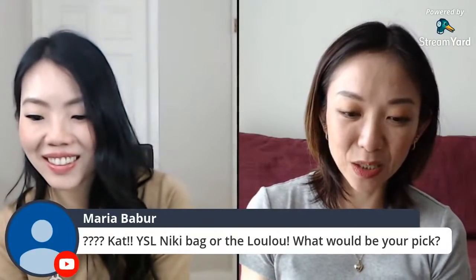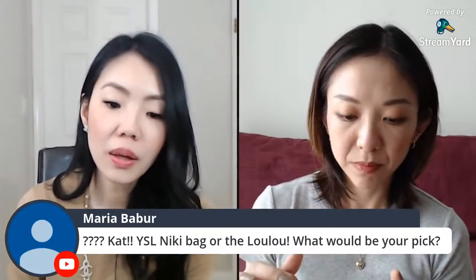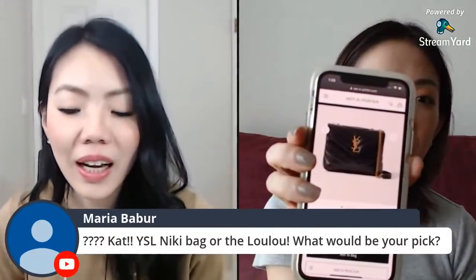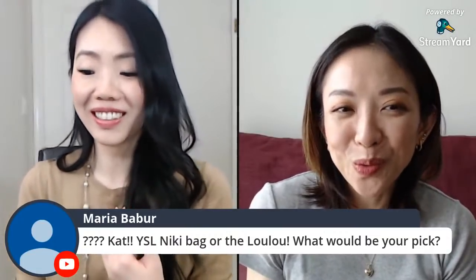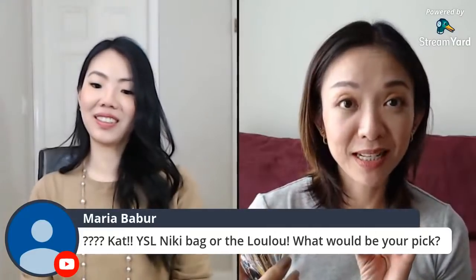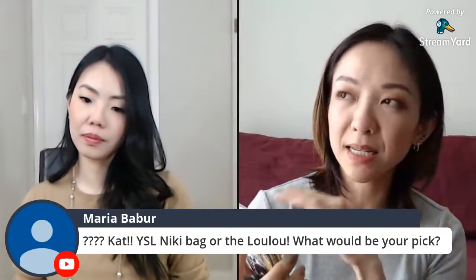Wait, let's just take a look. Is the Lulu the one that is a more classy version of this puffer bag? Yeah, it's the same bag as yours, but the quilts are just really puffy. Yeah, that one. Okay. Okay, so the Lulu to me, I love the chain. Okay, so I'm gonna say things that I like about it. I love the chain. I think it has a separate, small separator inside.